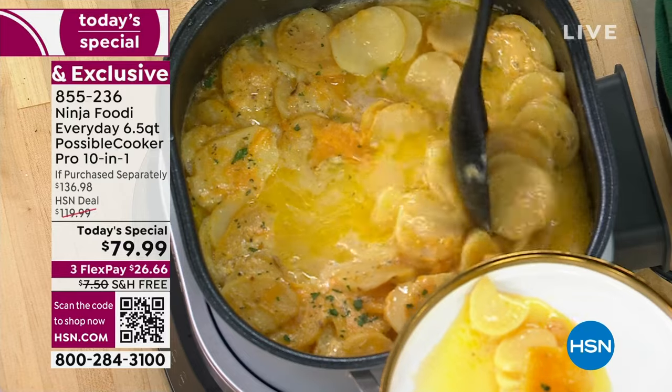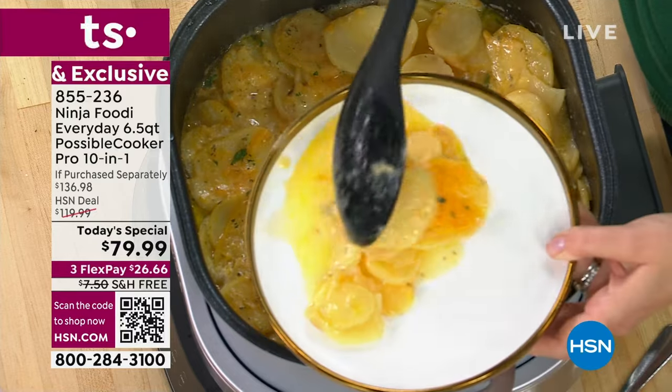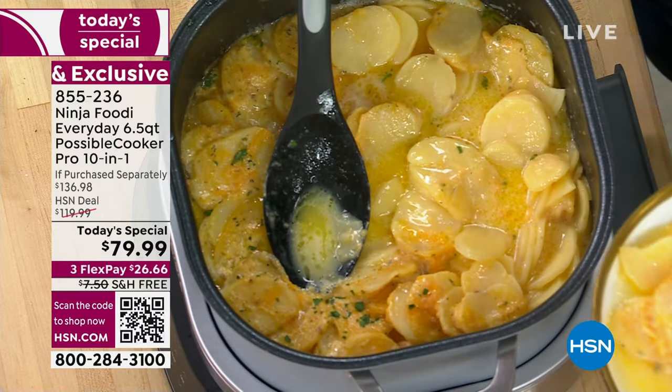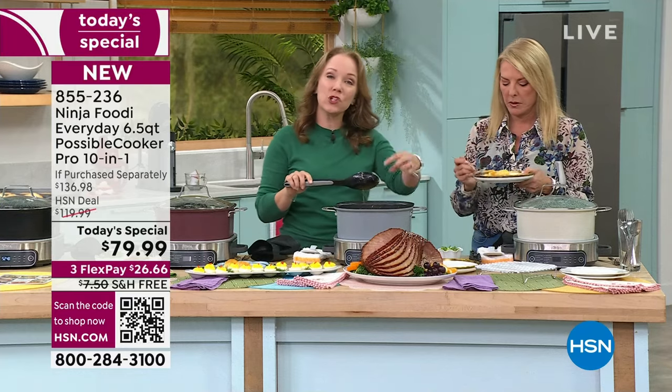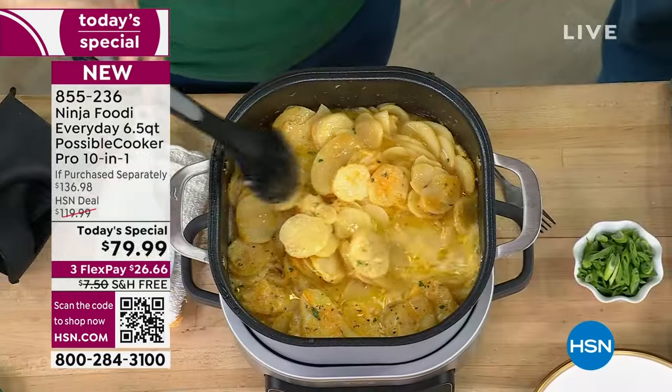right. So it's 6.5 quarts. It's plenty to feed a family, plenty to feed a crowd. And then like you said too, you've got that keep warm function. So when you do have family over and everybody's kind of serving themselves, you can just keep it on keep warm and everyone's gonna get a hot dish.